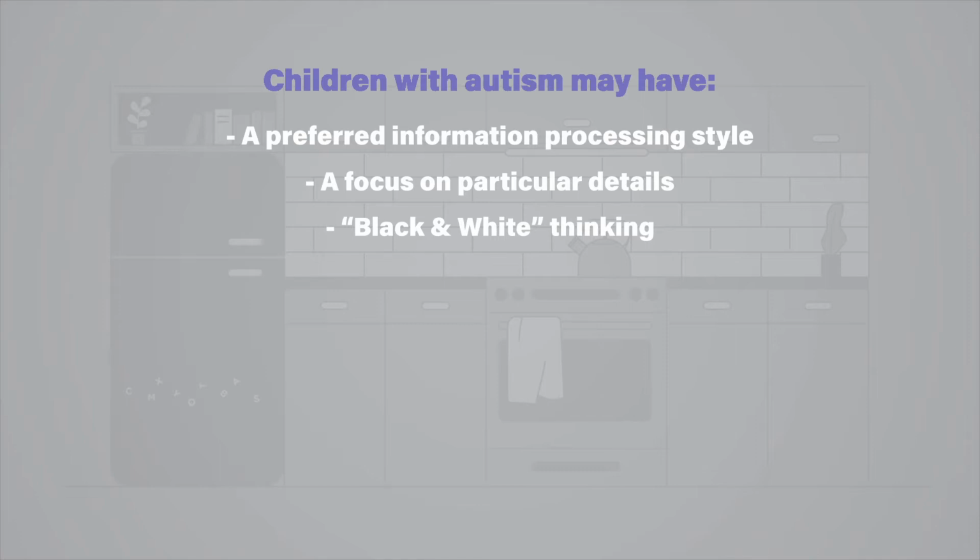Many children also have what is called central coherence. So they will go into a room, for example, a family gathering, and they might just see the table of food or the PlayStation in the corner, but they don't see the other people in the room that they need to greet.